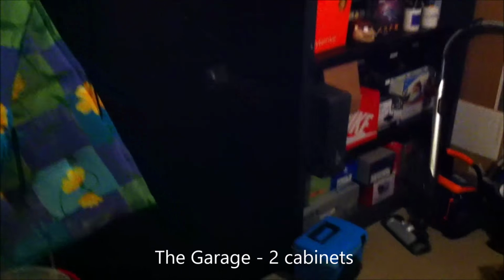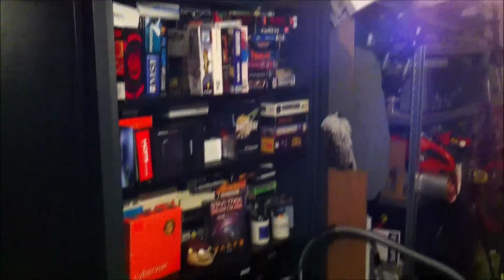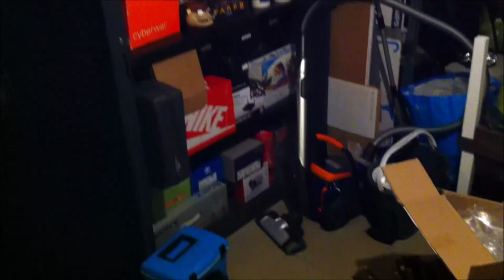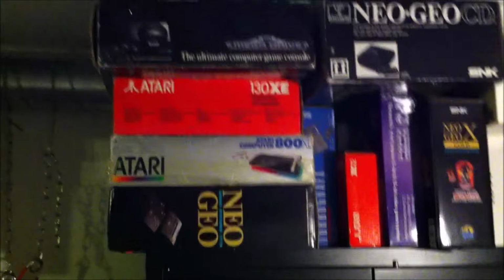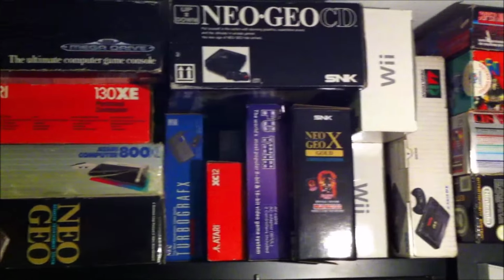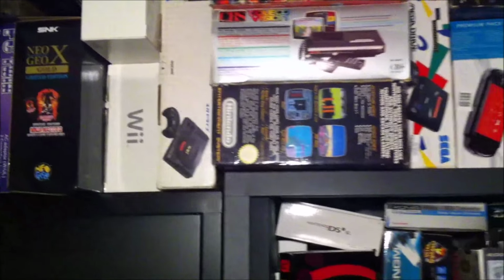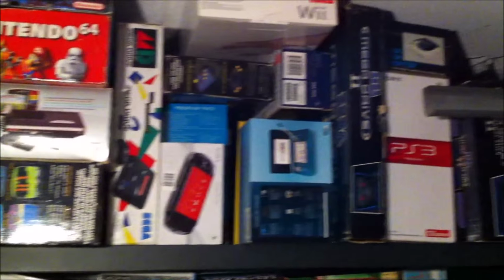Okay, the garage. In the garage I have 2 big cabinets. One which can be closed off, and the other one sitting next to it that houses a lot of my other stuff, my gaming stuff. On the top I have empty but also filled computer and gaming boxes, a boxed Nintendo 64, Super Nintendo, ColecoVision, and it goes on and on.